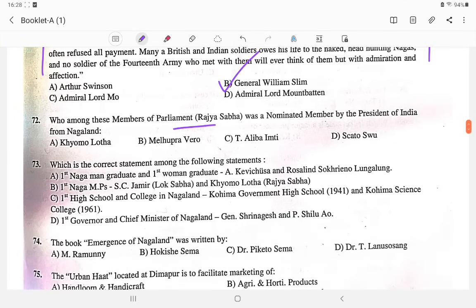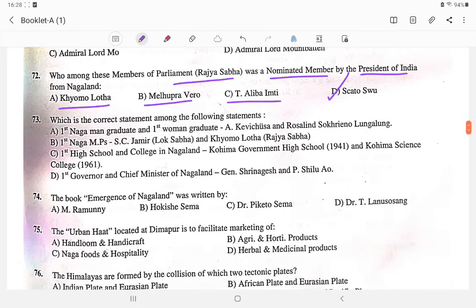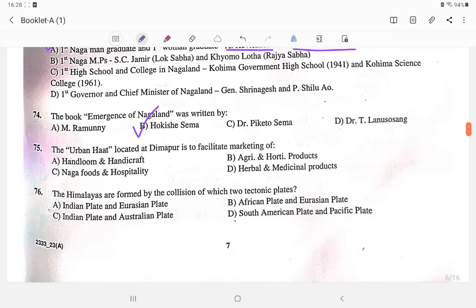Which of the following Rajya Sabha members was nominated by the President of India? The first MP was elected, and others were elected as well. It is Sir Hokishe Sema who was nominated by the President of India, because the Indian Constitution provides for 12 nominated members in the Rajya Sabha in the field of arts, science, etc. Next, the correct statement: the first Naga graduate was KVQ Sale, and the first Naga woman graduate is Roslyn Sokrene Lungalang. The emergence of Nagaland is attributed to Sir Hokishe Sema.